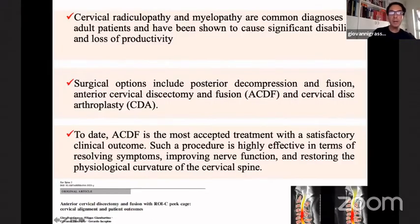Cervical radiculopathy and myelopathy are common pathologies in adult patients, and they are a very important cause of loss of productivity. Surgical options to treat this pathology include posterior decompression and fusion, anterior cervical discectomy and fusion, ACDF, and cervical disc arthroplasty, CDA. ACDF to date is the most accepted treatment since it offers satisfactory clinical results. It is effective in resolving symptoms, improving nerve function, and also restoring the physiological curvature of the cervical spine.